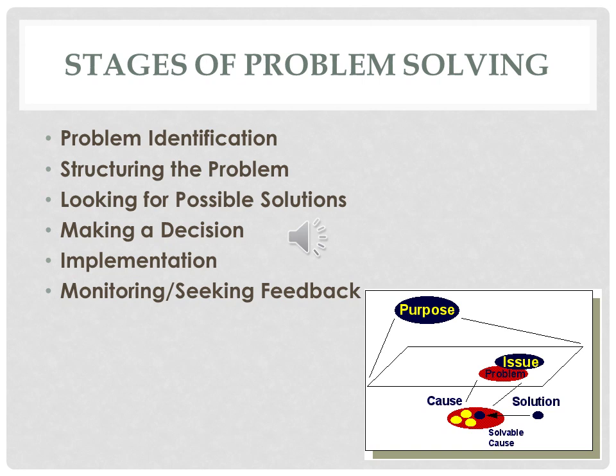Implementation means acting on the chosen solution. During implementation, more problems may arise, especially if identification or structuring of the original problem was not carried out fully. And the last stage is monitoring or seeking feedback.